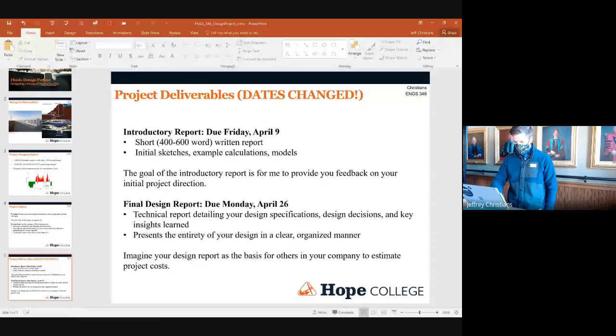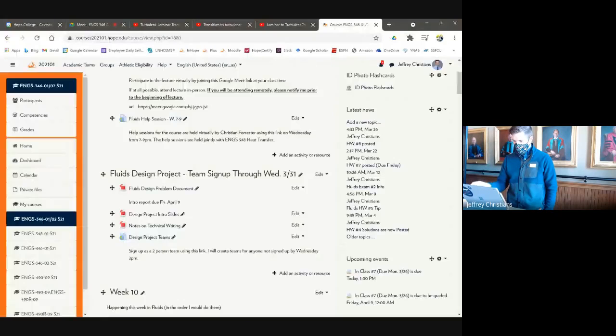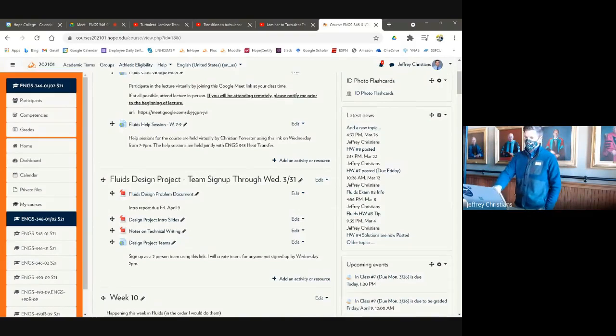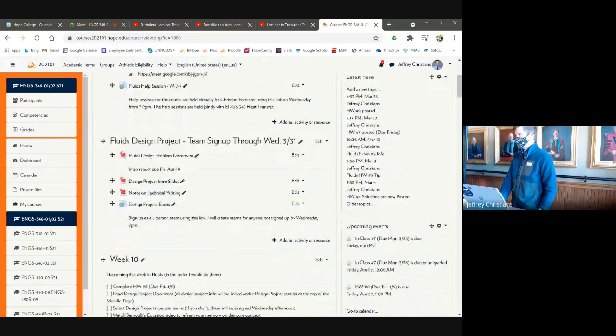So the system as a whole, just to give you a little bit more info, this is on our course Moodle, there's now a design project section. So I'll put all of the design project stuff there because it's going to last over a couple weeks. That will just live in this design project section.